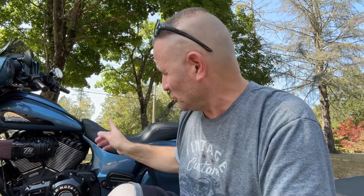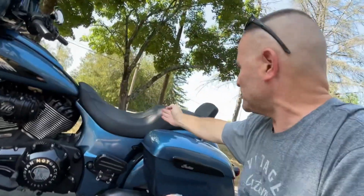So, good seat. You can get it with the option to get a backrest. It's a little more money if you like a rider's backrest. I don't like them, so I didn't get it. But the option is there if that's something you want. So, anyways, love the Mustang Seat.